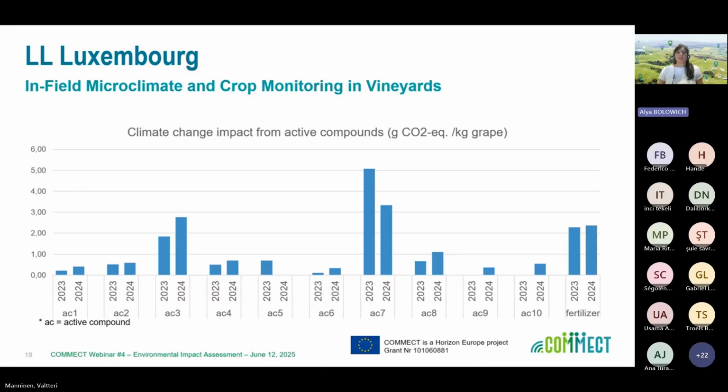So first, I will show the climate change impact of pesticide and fertilizer application. As recommended by the environmental footprint methodology that Valtteri mentioned earlier, we should only include active compounds that are in a pesticide. So that's what we did here. And we can see that overall, we had to use a little bit more pesticide in 2024 than 2023. And that's because of the rains, because we had to make sure that our vines didn't get contaminated with mildew.